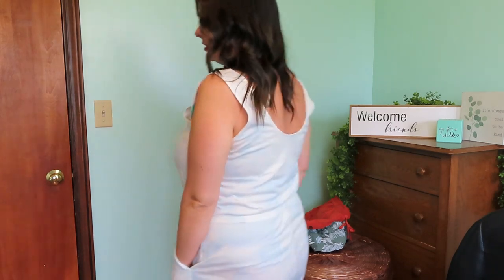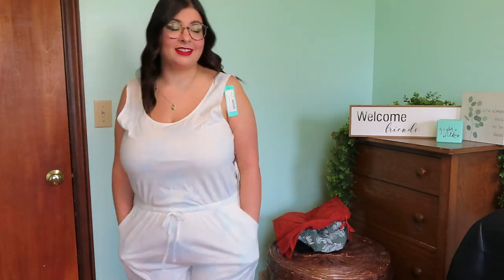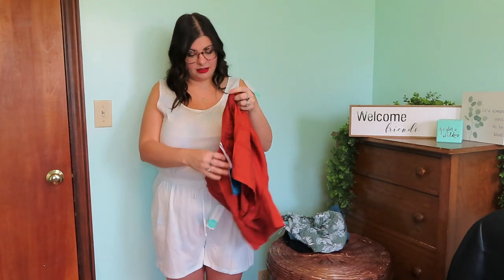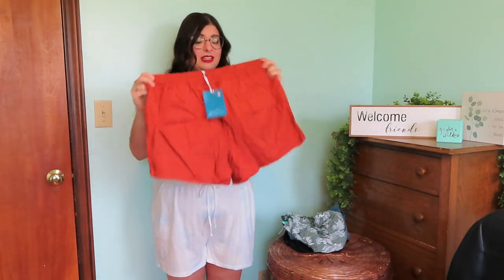I can get this size down. See how it's too big. And I could get it in time for my trip. I literally leave in like 6 days. I would maybe exchange it for a large, but I don't think I would get it in time. Anyway, it is really cute. These shorts are 85% cotton, 13% rayon, and 2% spandex. So that's probably why they're so wrinkly, but they are really light and stretchy. I don't know if I'm going to keep anything.